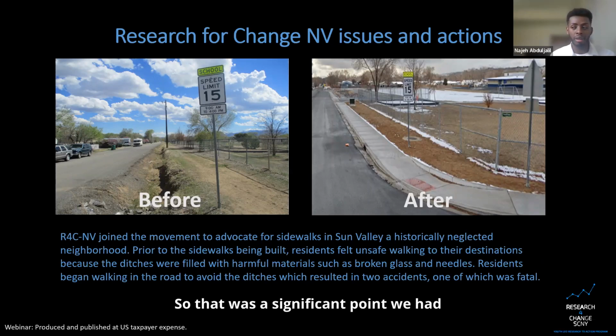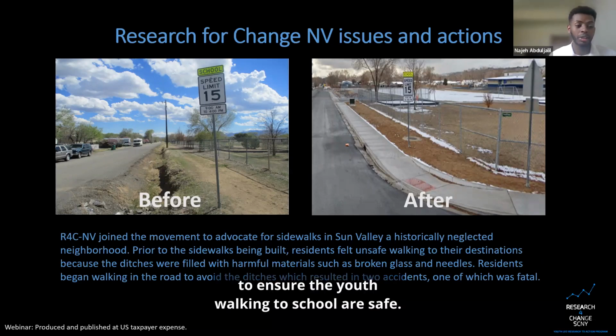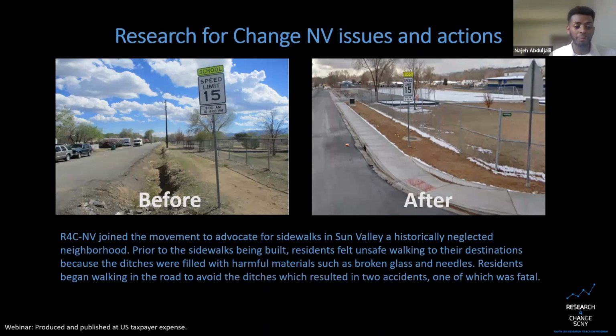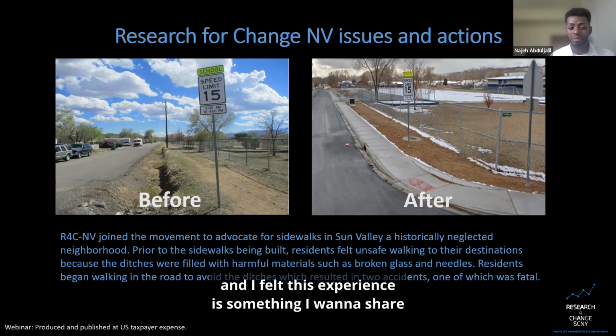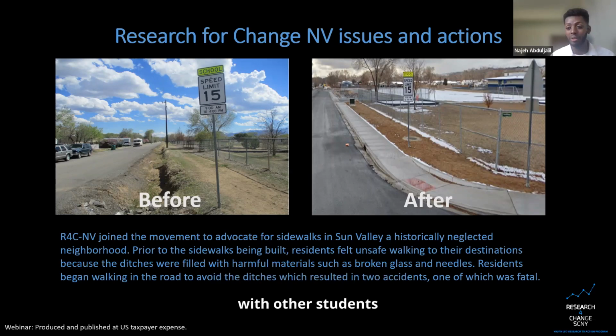So that was a significant point we had in introducing sidewalks here, especially near the elementary school, Sun Valley Elementary School, to ensure the youth walking to school are safe. Advocating there for those students was a pivotal moment in helping me decide what I wanted to do. Because in high school, I wasn't entirely sure, and I felt this experience is something I want to share with other students and allow them to choose their paths, like it was afforded to me here.